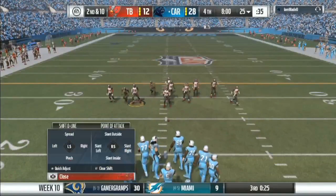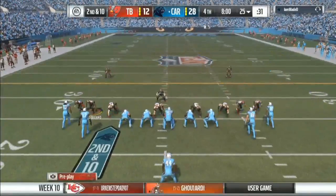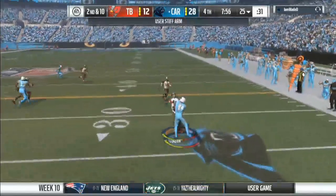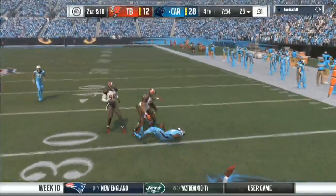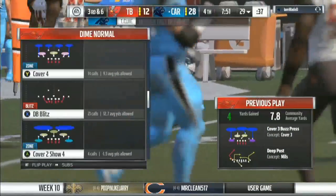And on the outside, they're playing press coverage. Hurry up, here we go. Back to throw now on 2nd and 10. He's going to flip that out to the flat. It's complete. And he was able to shed the tackle, but the reserves come in for the stop.